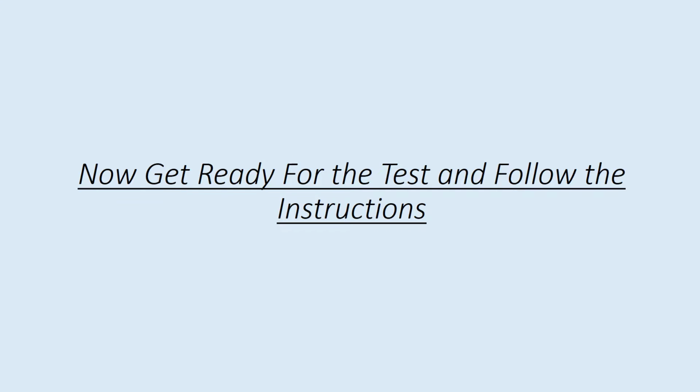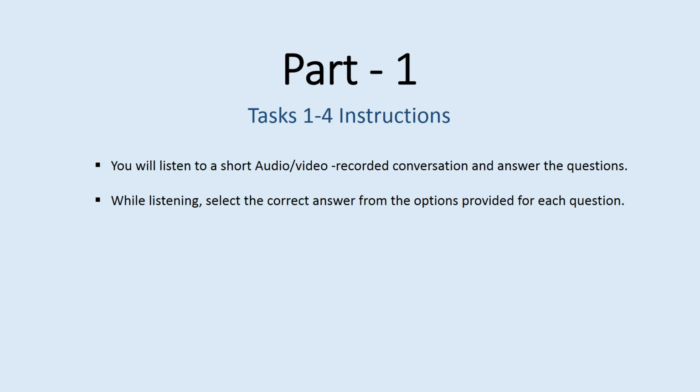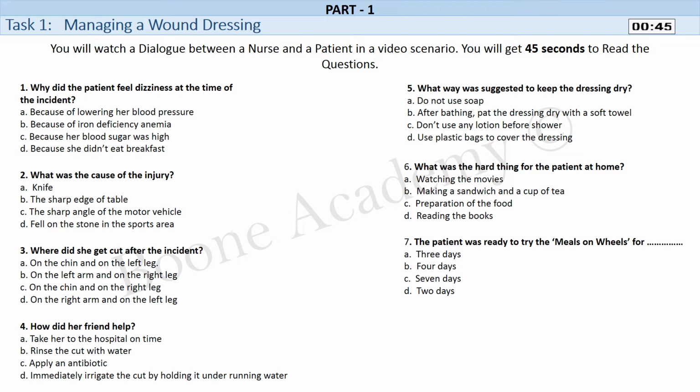Now get ready for the test and follow the instructions. Part 1. Tasks 1 to 4 Instructions. You will listen to a short audio or video recorded conversation and answer the questions. While listening, select the correct answer from the options provided for each question. You will watch a dialogue between a nurse and a patient in a video scenario. You will get 45 seconds to read the questions.